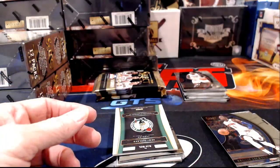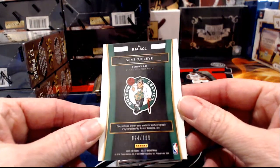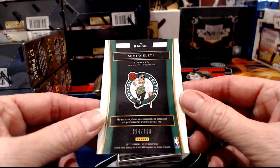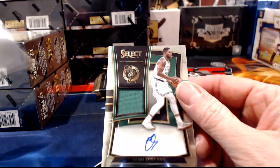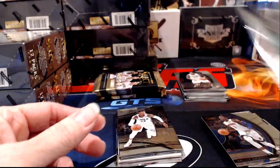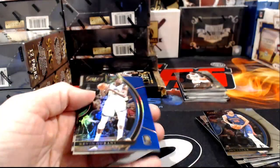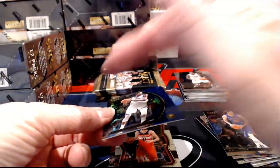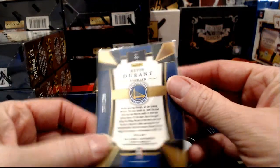That is Jae Crowder for the Cavaliers in the scope pattern. Well, we have a hit for your Celtics, but it is Semi Ojeleye to 199. So not Jayson Tatum, but a hit for the Celtics nonetheless. Auto and relic. But the point is, if you get some of these and they are a little curved in the middle, that's because they're all curving once they come out of the pack and they're not in compression. Kevin Durant to 299 for the Warriors.